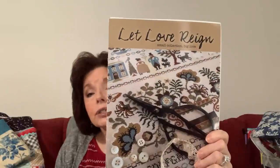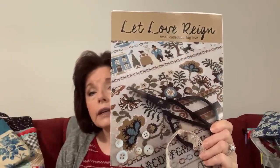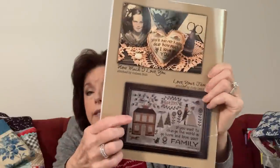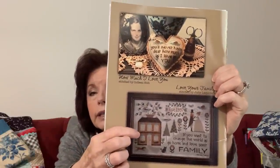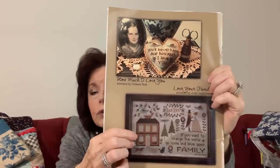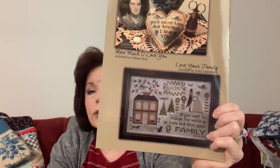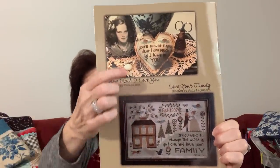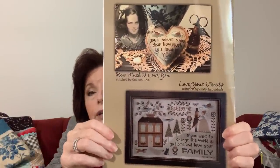Let Love Rain by Teresa Kogut. I am working on the sampler in here. She does have a couple of other pieces in here. I love this one. Somebody I know is stitching this one, which has a Mother Teresa quote on it that says, if you want to change the world, go home and love your family. Love it. So this is one I'd like to stitch one day. And then there's this really cute little heart up here. But I am stitching the sampler that is in here.